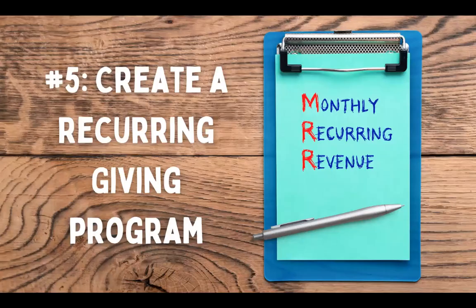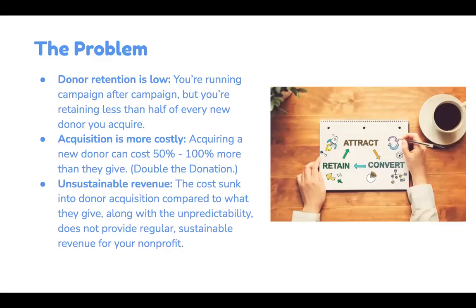Our final tip is to start a recurring giving program. So the problem here is that donor retention is really low across the nonprofit sector. It's pretty common for nonprofits to retain less than half of the donors they acquire. So for every donor you gain, you basically lose one or more. It costs much more to acquire a new donor than to keep the ones you already have, by 50 to 100% or more, according to Double the Donation. So that's completely unsustainable. Eventually you end up losing money because you're sinking costs into acquiring donors that you're not keeping, not stewarding, and then you end up in the red, along with having an unpredictable stream of revenue.